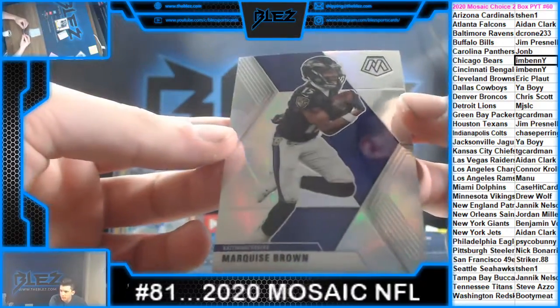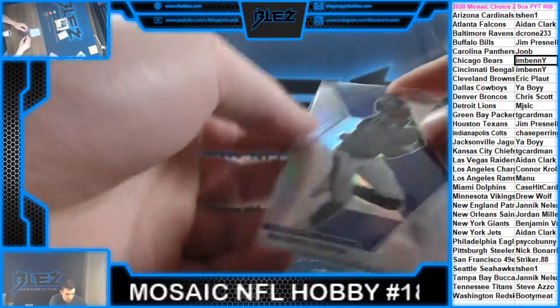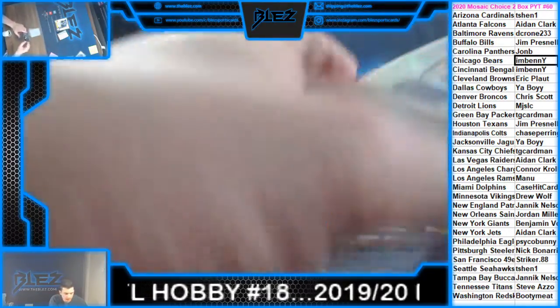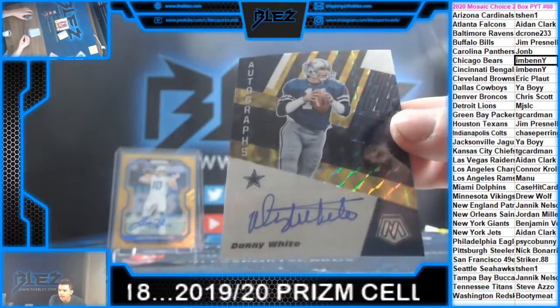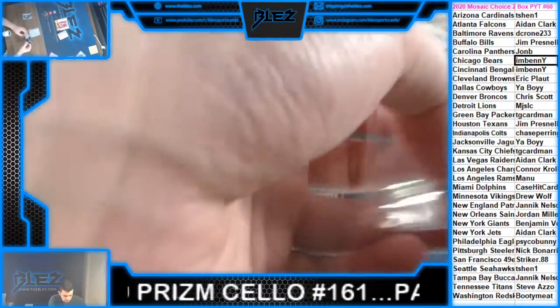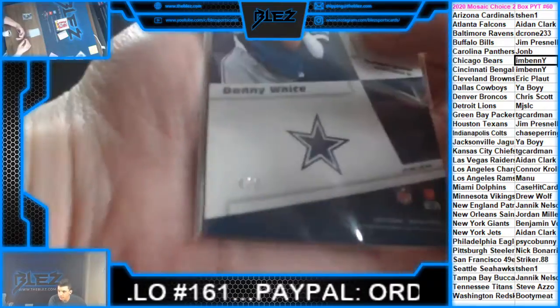Silver of Hollywood Brown for the Ravens. We have a black gold auto. Black gold autograph for your boy, Danny White for Dallas. 4 of 8.